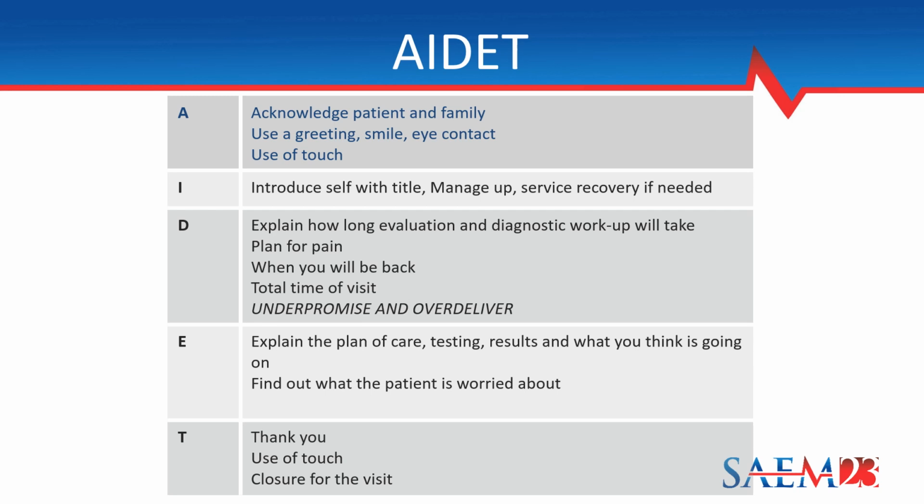I is for Introduce. Introduce yourself, including your title. This is also your opportunity to manage up. Point out the excellent skills of the nurse who may also be caring for the patient, or the expertise of a consultant. This is also your opportunity to engage in service recovery if needed. And we will discuss service recovery in more detail on an upcoming slide.